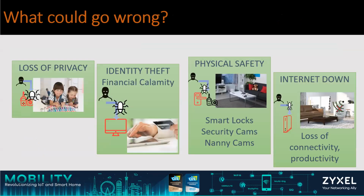And what can go wrong? You can obviously lose your privacy. Your nanny cams get hacked. Financial theft or identity theft is a big problem as well. Most of us do all our banking online, and there are websites that could pose as your bank and steal your information. Physical safety is at risk, as your smart locks can be hacked. And finally, there are viruses and malware that can drop your connectivity.